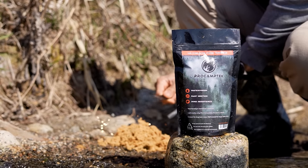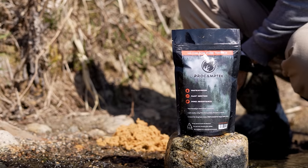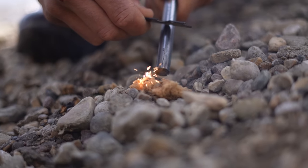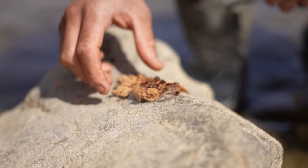The latest product that he's made here is arguably the best he's ever released and the best fire starter I've ever used to date. Just a pinch of this tinder can help you get a fire going, and from one bag you could easily get 100 fires if you ration it right.